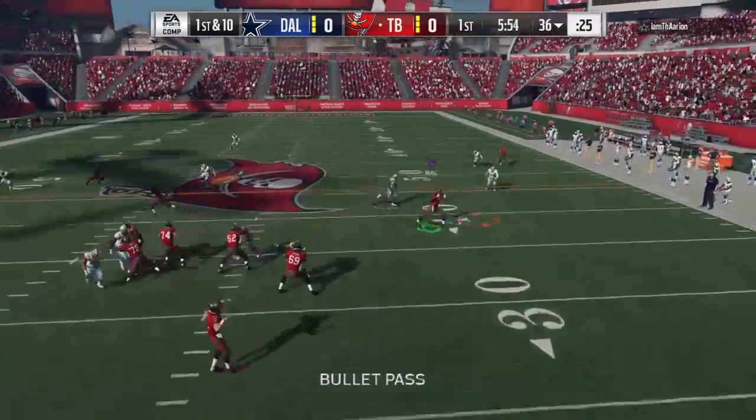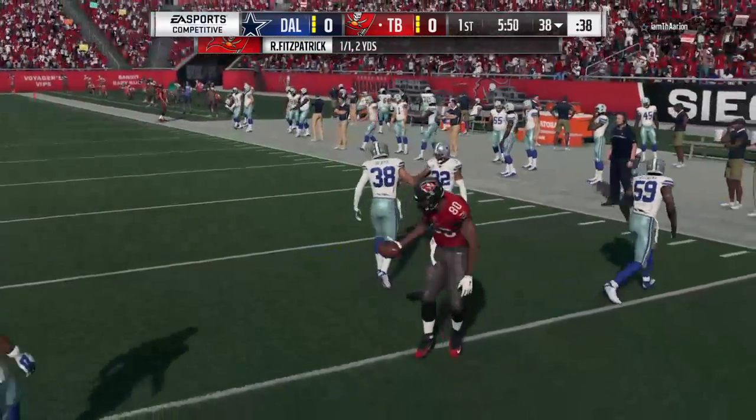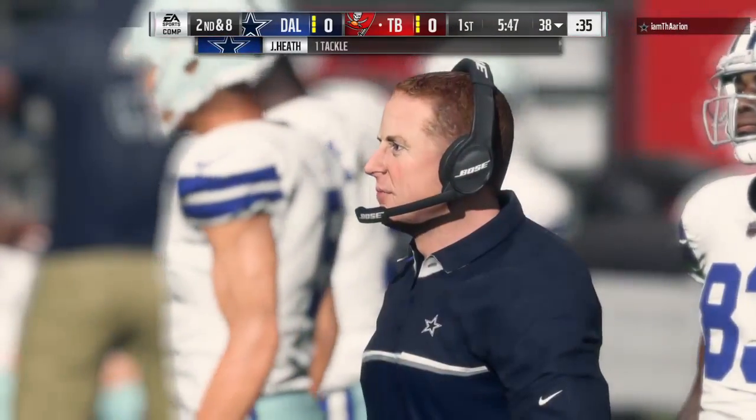Fitzpatrick now to throw on first down. Throw right side, caught by O.J. Howard. And he'll be brought down shy of the 40 at the 38-yard line. Give him a couple on the catch. It's 2nd and 8. I think defensively you're okay with that.